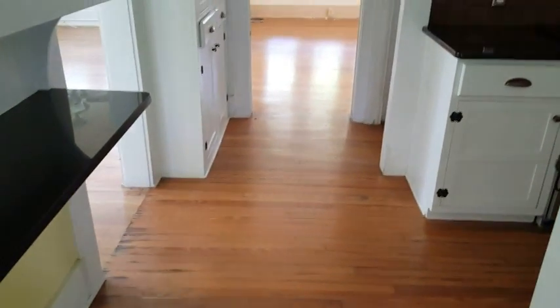Look at these original wood floors. They've all been beautifully restored. In beautiful, gorgeous shape. We've got the original kitchen cabinets with black granite tops put on. All the original hinges and knobs. But the modern magnets are in. Lots of shelving.